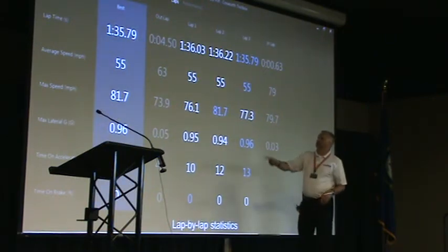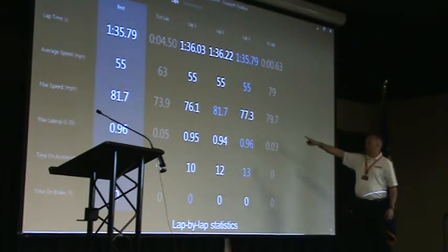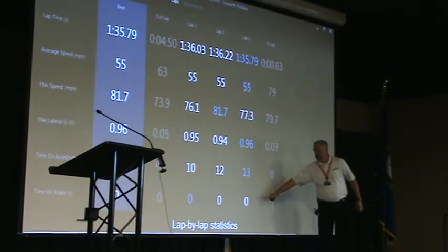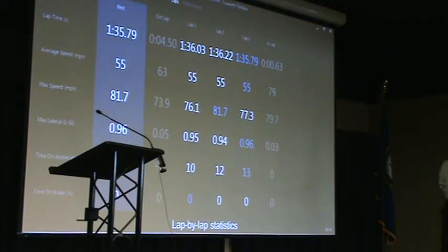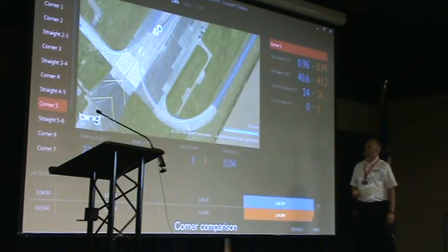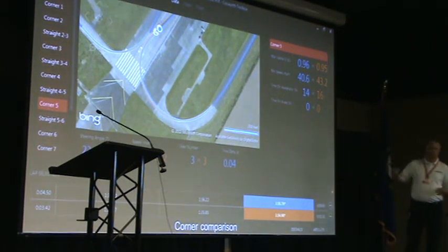Some of the things you want to look at is, what was your lap time? How consistent was it? What's your max speed at each lap? Your time on accelerator and time on brakes for those different laps. And see exactly what you were doing, how consistent were you, and did you improve throughout that outing? This one's also really good because you can see if I'm comparing two laps.